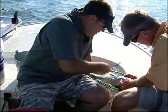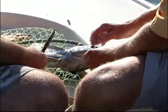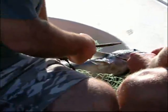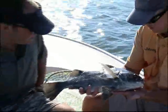Yeah, and he's got whiskers. Yeah, he does. Look at the whiskers. Is that for feeling the bottom? I'm not sure what that's for, but sensing things, I imagine. Yeah, kind of like a catfish. Get those pliers. There you go. Let's see here. There we go. I don't know if you can hear him, but he's steady talking to us. Beautiful fish. Yeah, that's a good fish.